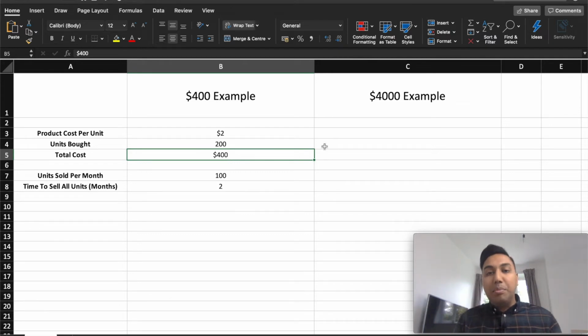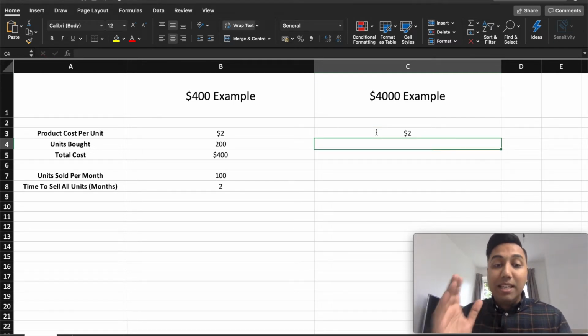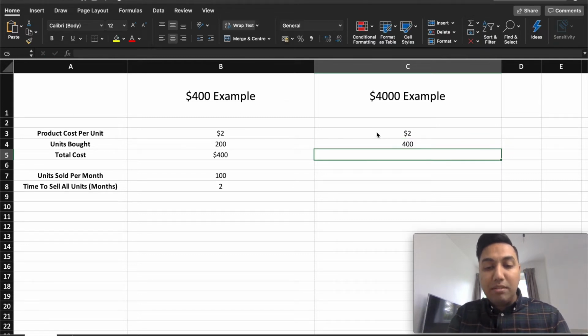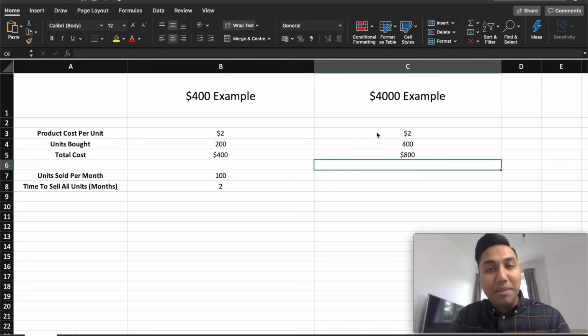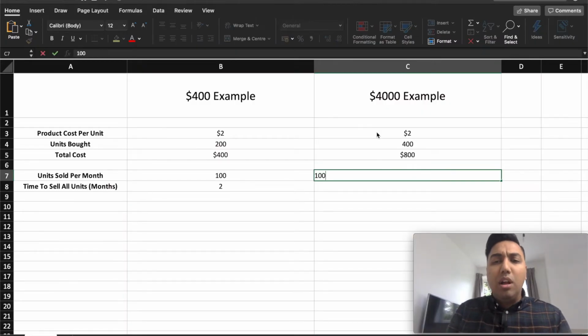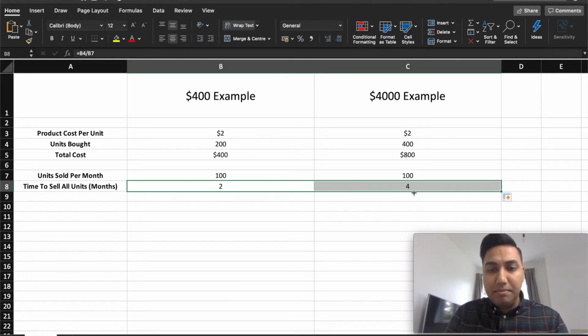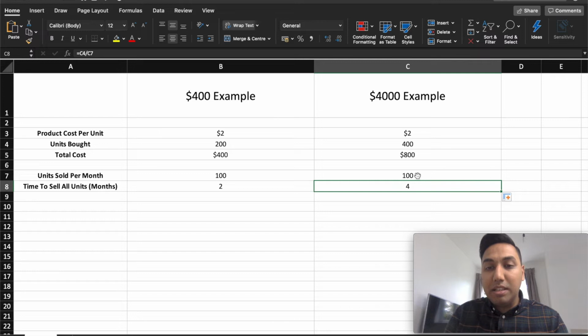Now let's take the example of $4,000. Let's say, for example, that it's, again, $2 a unit. And let's say this time you decided to buy 400. Now that's costing you around the $800 mark, right? Cool. And let's go for the same scenario. Let's say that you bought 400 units over here and you sold 100 units a month. Now that should take you, let's see, formula's right, yep, 4 months to sell all of your products.